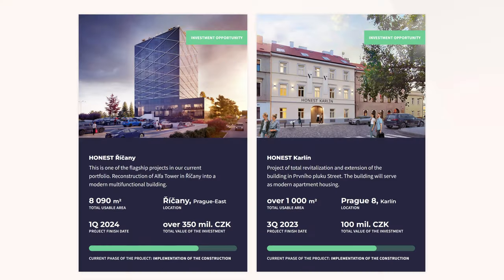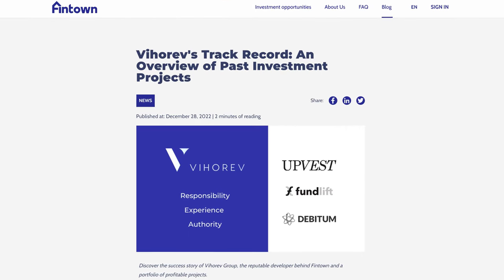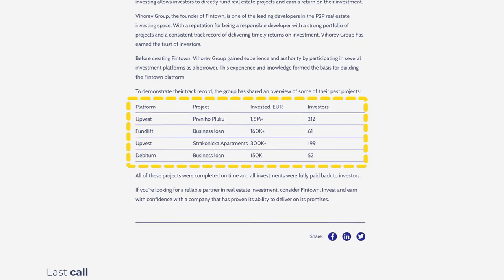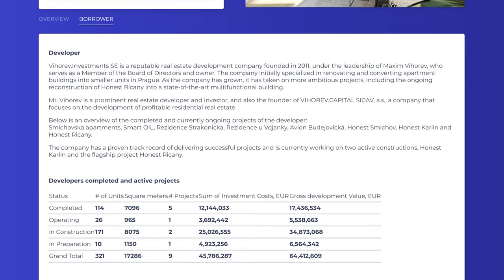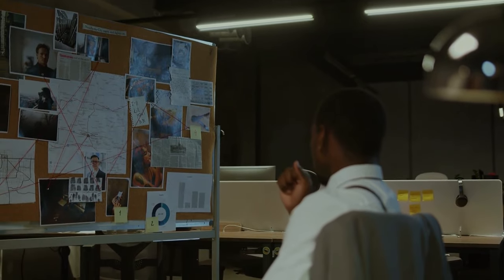VHF group, which owns Fintown, has been developing real estate properties in Prague for several years, and it has also funded loans through various third-party platforms. To our knowledge, all the previously raised funds have been returned to investors without any delays. In every project description, you can also read more details about the VHF Group's track record under the Borrower tab. During our research, we have not found any red flags surrounding the platform's management. It is, however, always recommended to do your own due diligence, especially if you plan to invest higher amounts. Remember to keep up to date on the news surrounding your investments.